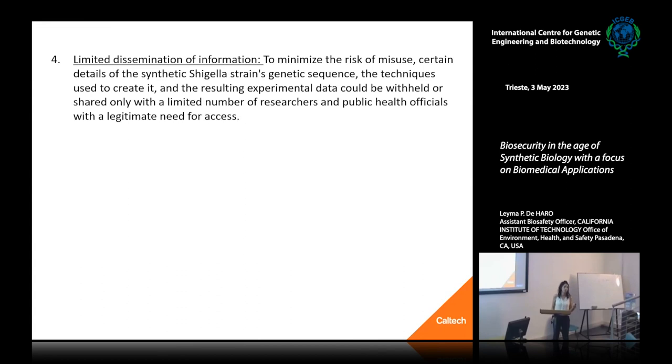Then you have to limit who knows about this. So like I mentioned before, you can't go around in your conference and tell everybody about it. Unfortunately, you can't. You might not be able to publish it in a journal, or only in very few secret journals. I'm not sure in the European Union if there are classified journals. In the US, there are, where you can publish this information, but only people that have security clearances have access to these journals.